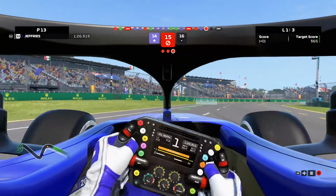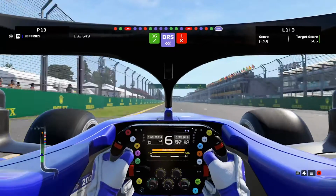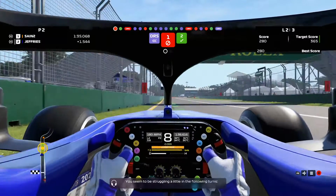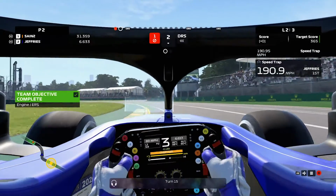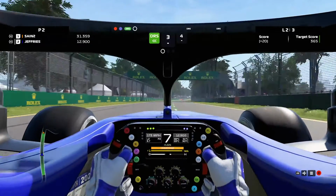That's really wide. Okay, I got DRS. I'm struggling a little in the following turns. Turn 1, turn 5, turn 13, turn 15. DRS.